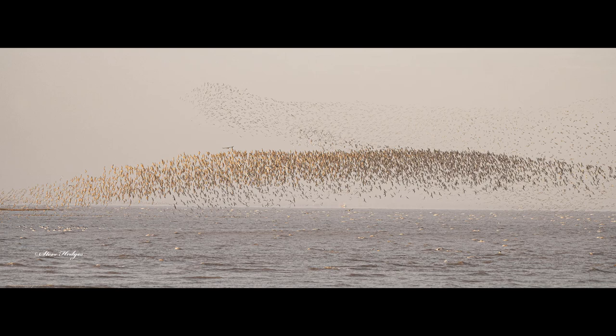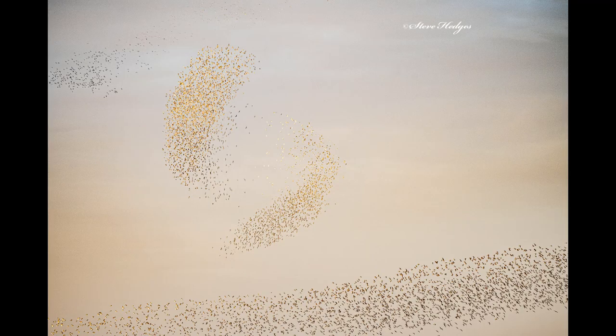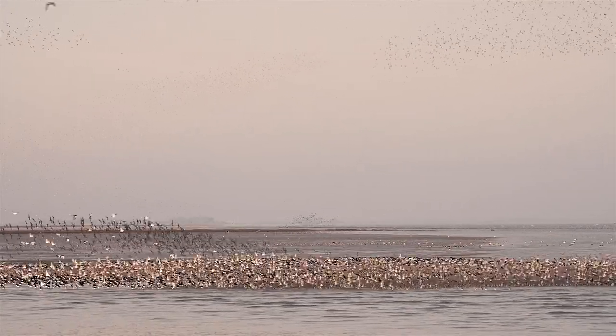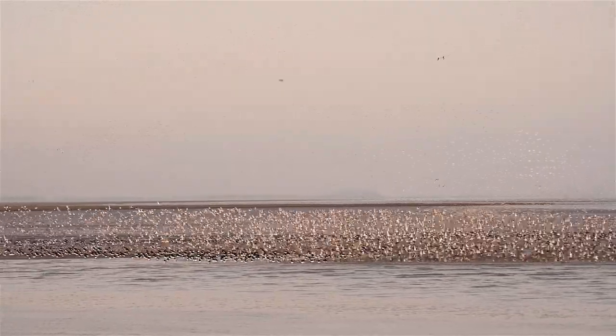One of the reasons I like them so much actually is they're grey on the top, and they're much lighter underneath, so almost white on the underparts of their bodies and wings, which means when they turn you get this literally shimmering effect from the grey to the white, and it's an unbelievable spectacle.